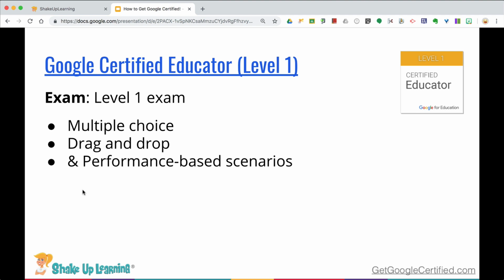So you will work inside that domain to perform certain tasks. So it's a very different type of test. Most people are used to multiple choice types of tests, but this one's actually going to ask you to do things, to create things, to share things inside Google. So you really have to know your stuff.